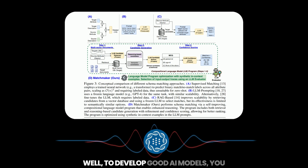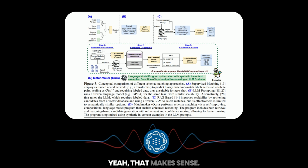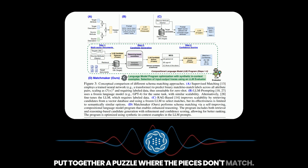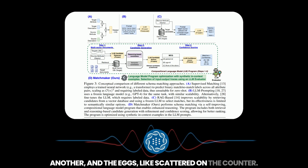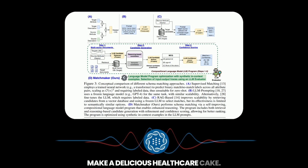Well, to develop good AI models, you need lots and lots of data. Yeah, that makes sense. But if the data's all over the place and doesn't really fit together, it's like trying to put together a puzzle where the pieces don't match. Or bake a cake with the flour in one container, the sugar in another, and the eggs scattered on the counter. Okay, I get it. You need to bring it all together. That's what Matchmaker does, to make a delicious healthcare cake.